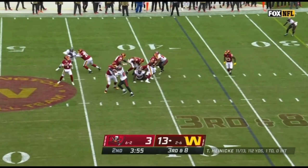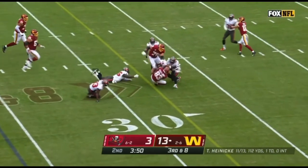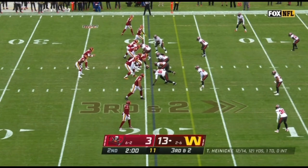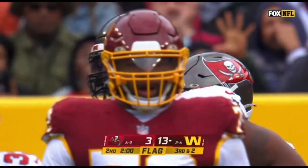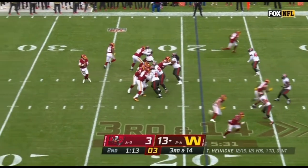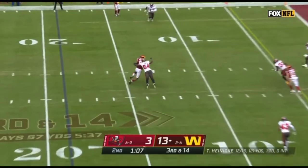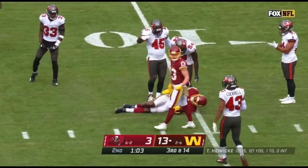Heinicke trying to move the chains. Underneath, Ricky Seals-Jones. Bouncing off tackle, seemingly has the first down. They got the jump. This is where they play coverage a lot. Where they play zone a lot. They will right here, coverage. A lot of time for Heinicke, not a lot of windows. He finds Seals-Jones, and Levante David is there for the stop to bring up fourth down.